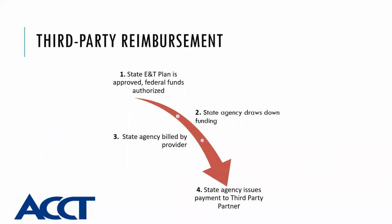And kind of how the funding flows once the state plan is approved. Like I said before, the funds can't be authorized and allocated until that state plan is approved. But once it's approved, then the state agency will draw down that funding. And once the provider provides services, they will bill the state agency and then they get reimbursed through this third-party partnership. Next slide.